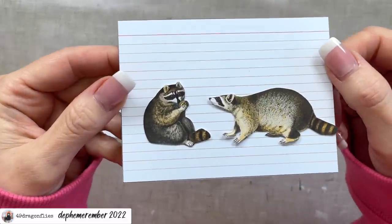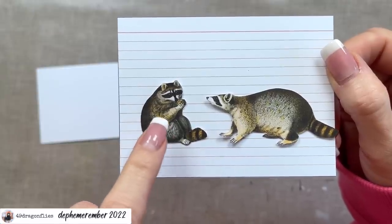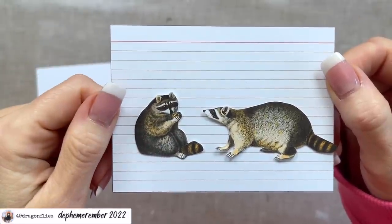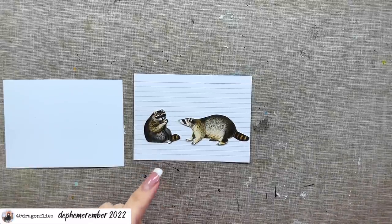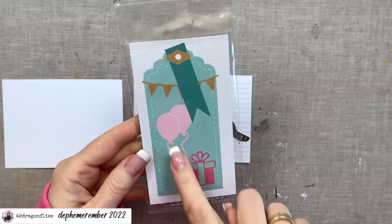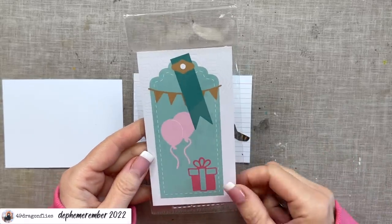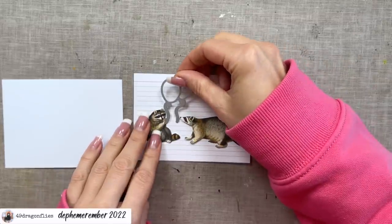When we take a closer look at the raccoons, we see that he is very interested in what he's holding in his hand. And he's holding, I don't know, a fruit or something. But what if he was to hold something a little more fun than just a fruit? What if we gave him some fun balloons to hold? I have this die cut set from Action, which has these balloons. I never thought I would use the balloons. I actually bought it because I like the tag shape. But I think these balloons would be really cute for him to hold in his hand.